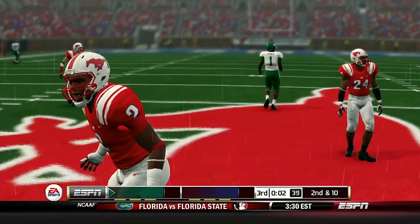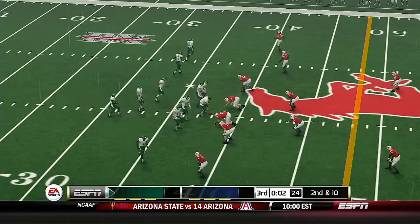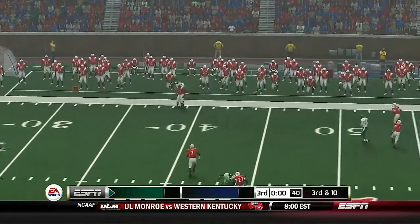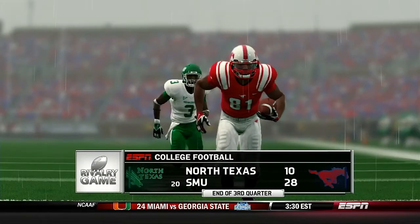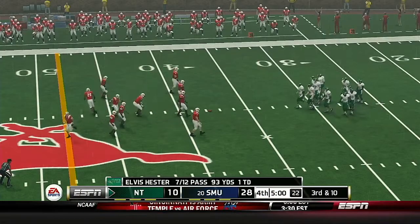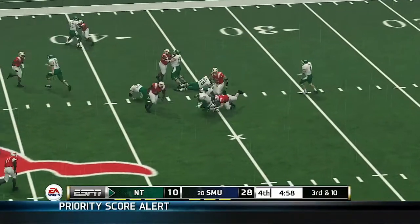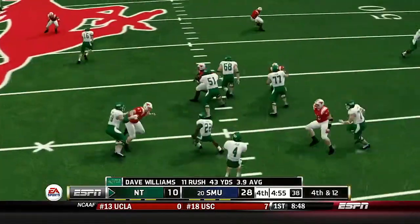Throws quick to the receiver, and it falls incomplete. From their own 38-yard line, second down. Throws this one away. So at the end of three, the Mustangs lead 28-10. Back in this very pivotal fourth quarter. Still early in the fourth quarter, but that was a huge stop. And now with the lead, they're going to get the football back and an opportunity to stretch the lead.